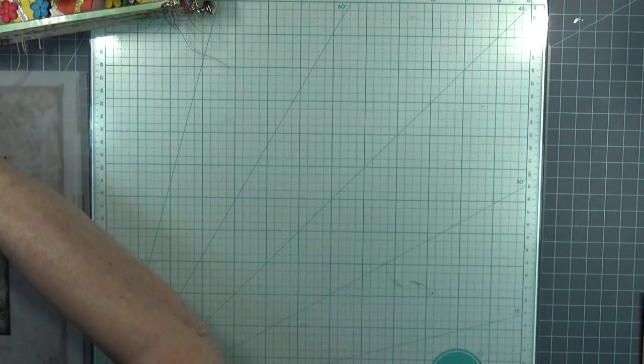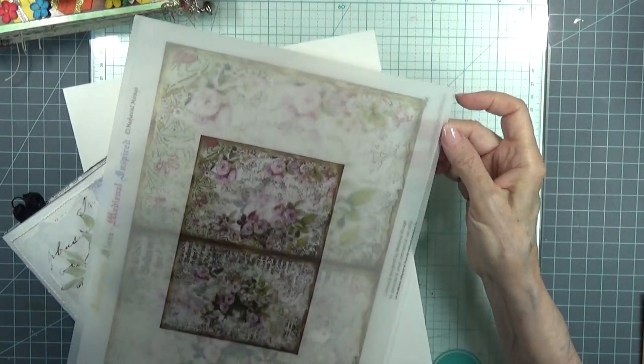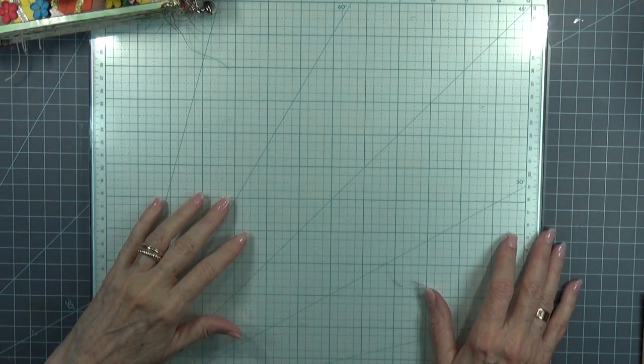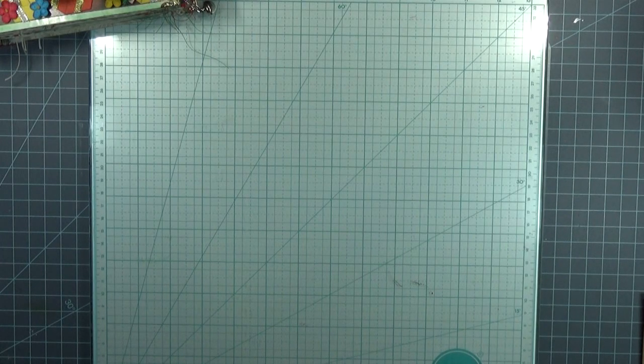I'm going to put these together, and I think I'm going to put them together with these digis, because wouldn't they work lovely with a white, because of that white background. Now that goes over there. And then I'm going to get this out and talk about this again.